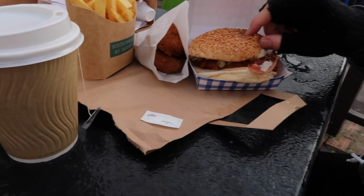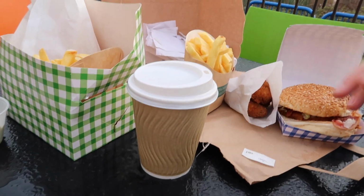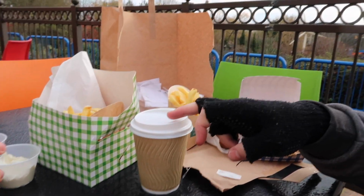Lunchtime now, and we have come to Joe's Chicken Farm in Lego Duplo Valley. What we've got is an American Deluxe burger, they're calling it, with fries as a meal. We've got a cup of tea as well, and that was 70p extra. So that's what I've got.